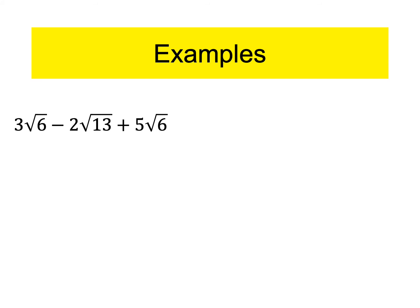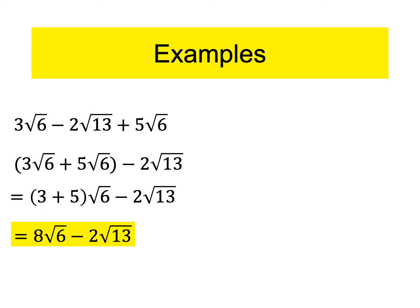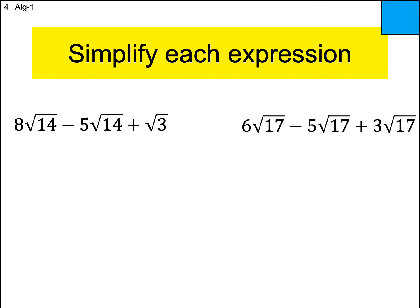So I'm gonna group together like terms. So the 3 root 6 and the plus 5 root 6 could be grouped together because those are like terms. Now I'm not suggesting that you actually do this step. I'm writing right here. I'm just showing you what I'm doing. All right, so I can add those two together. I can't subtract the 2 root 13, not a like term. So let's see. 3 plus 5 would be what? 8. So we get 8 root 6 minus 2 root 13. So once again, we can't do anything with that square root of 13 because it's a 13 and the other one's a root 6. So they're not like radicals. Make sense? All right, let's do two challenging ones together.